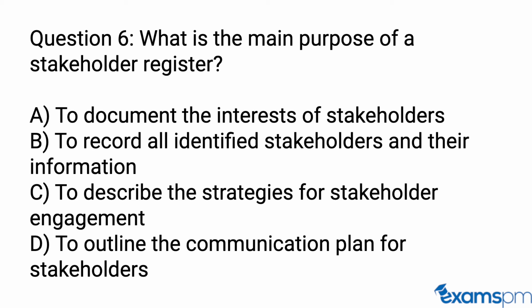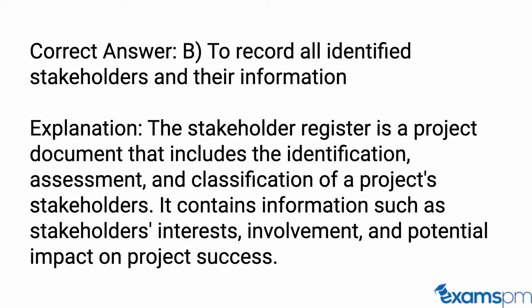Question 6. What is the main purpose of a stakeholder register? A, to document the interests of stakeholders. B, to record all identified stakeholders and their information. C, to describe the strategies for stakeholder engagement. D, to outline the communication plan for stakeholders. Correct answer, B, to record all identified stakeholders and their information. Explanation: the stakeholder register is a project document that includes the identification, assessment, and classification of a project's stakeholders. It contains information such as stakeholders' interest, involvement, and potential impact on project success.